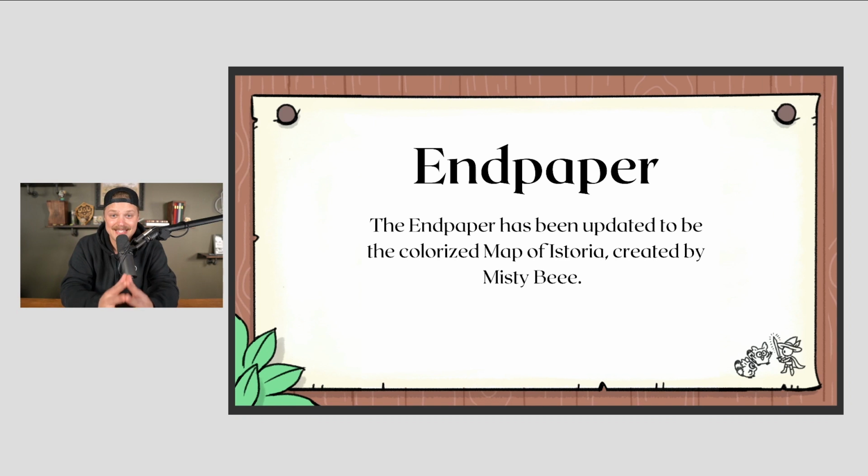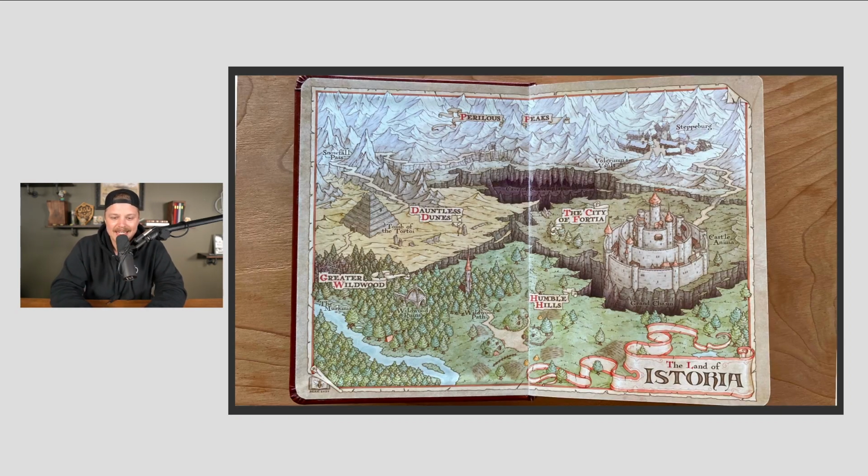Okay, the next thing that we updated is the end paper. So we have the colorized map of Istoria now as the end paper for the journal. So you can see there that it looks fantastic. It looks beautiful. It's colorized. Misty B, our favorite cartographer, made this map for us a little over a year ago now. And it's super exciting to be able to print this in every single journal. That way, when you open it, you're just immediately immersed into this world. It's a little sad because we're not going to be able to see heroes color their own end papers anymore. But I think that this is a worthy compromise and a pretty cool thing to be able to show people.